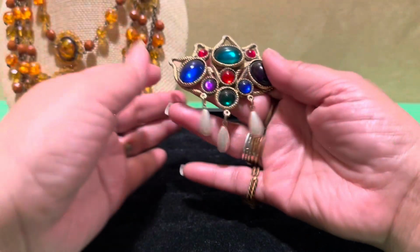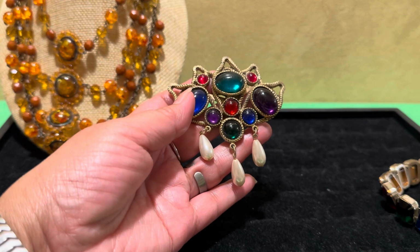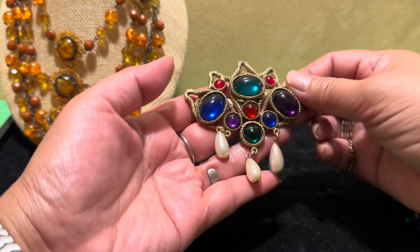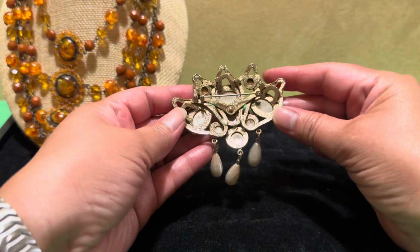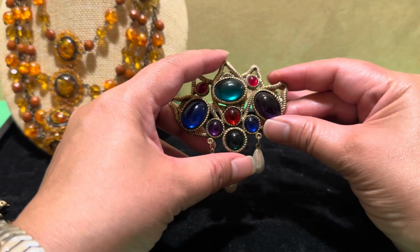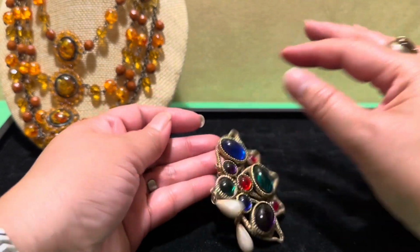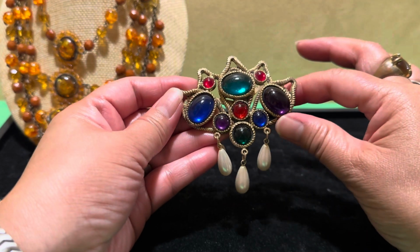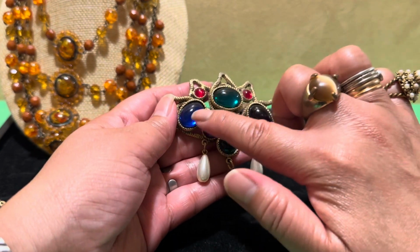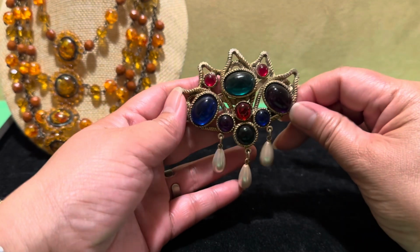This one looks like, I love it. I saw this. These were $5 yesterday. I like Gripois or Mughal style things, and although it's unsigned, it has that look, and it's huge. It's probably like 2 inches across, and over an inch here. I love it when I see these. What do you call this? I think cabochons, of course, and Rivoli style. Is that the Rivoli style? Could be, but you know.